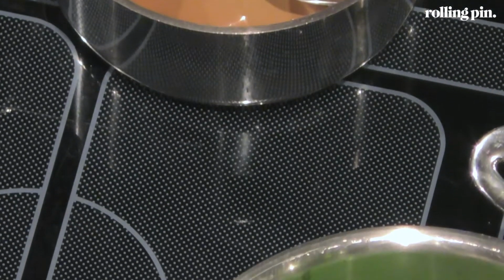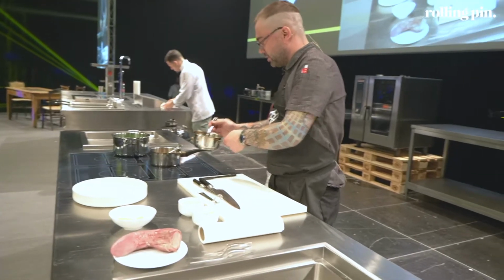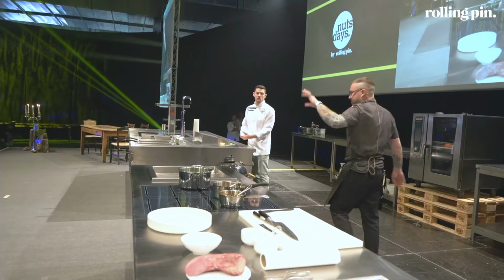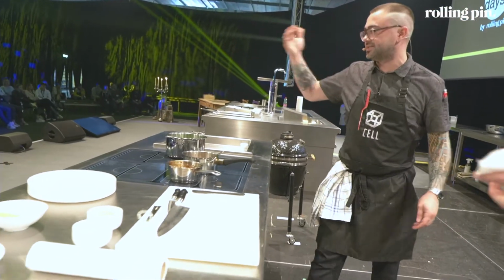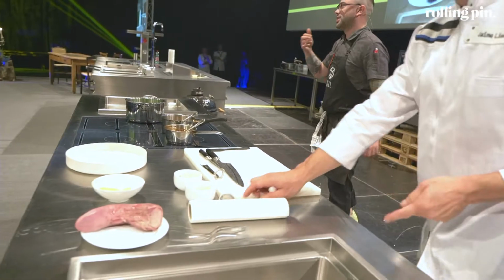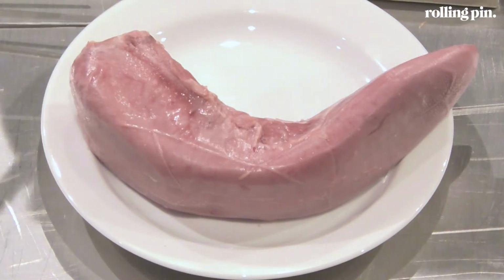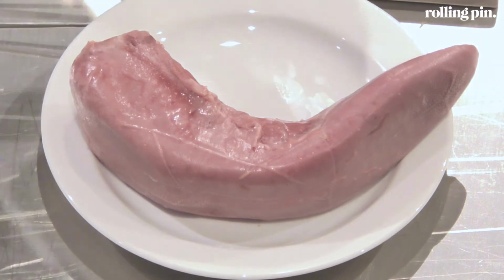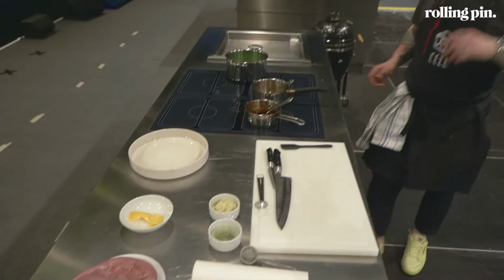For introduction, I use malt sauce. Malt is a very popular ingredient in Russia because we use it as a base for producing kvass. Kvass is one of the most famous Russian drinks. This is a fermented bread drink.